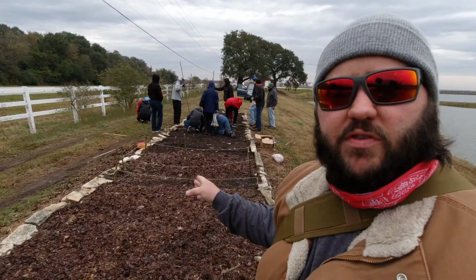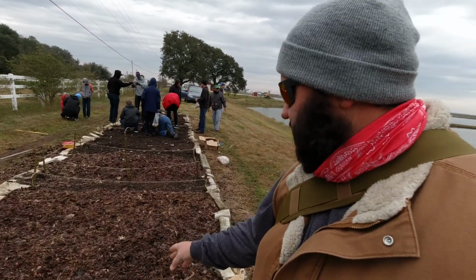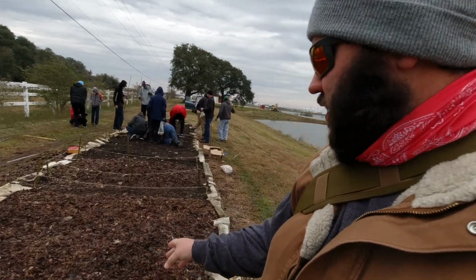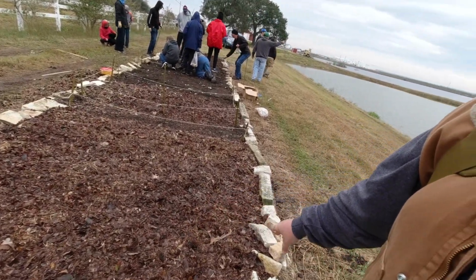This is a garlic bed that they planted. They're planting that half today. They planted these last week. They started 2 weeks ago. And they've already got stuff coming up. You can see they topped it with mulch and leaves. And they've already got garlic coming up, which is pretty crazy because usually it takes a while for garlic to come up and develop. It's a very long process of growing garlic. They're having pretty good success over here.